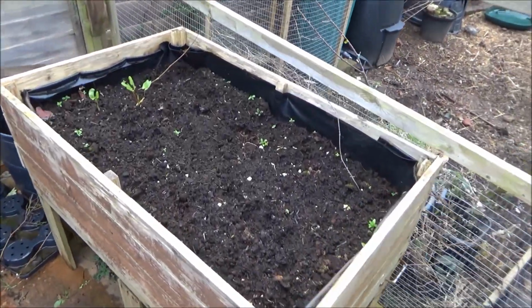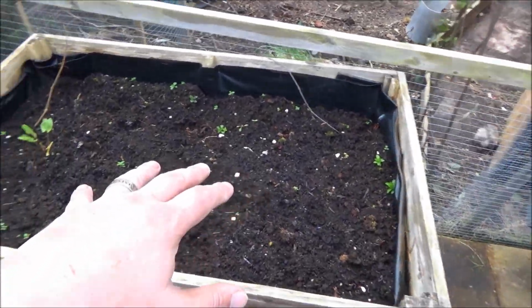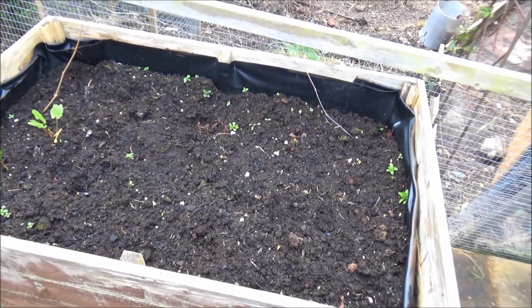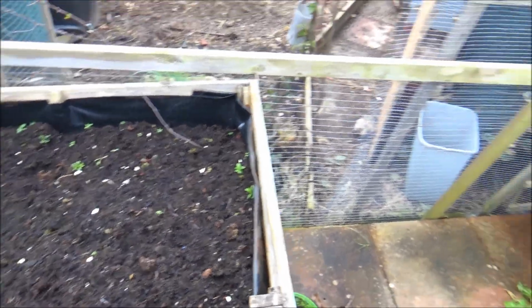I'm thinking of doing square foot gardening in this as a kind of an experiment. Should be good. What do you all think? Be interesting.